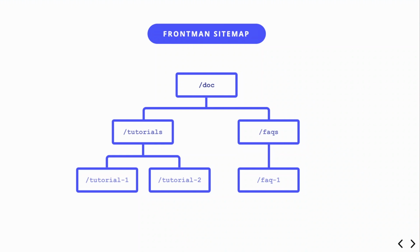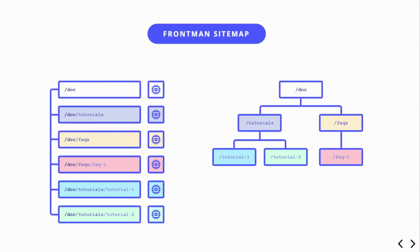In the end, when we have added all of our pages, the sitemap will look something like this. It's a tree, a hierarchical tree, with all our pages in it. So all that remains for us to do right now is to flatten it, so it's easily accessible. We do that by taking every node you see here on this page and put it in a hash map. So instead of just one data source, we actually have two data structures in our Frontman sitemap.